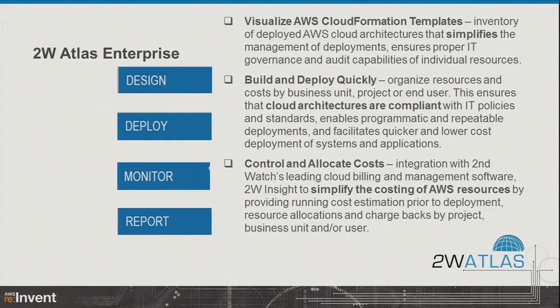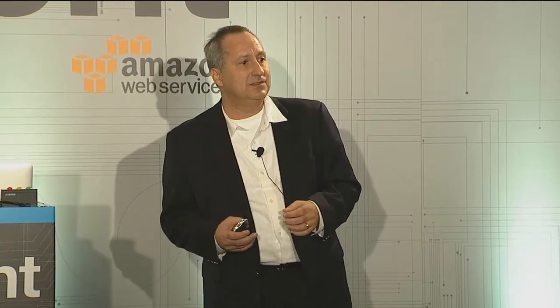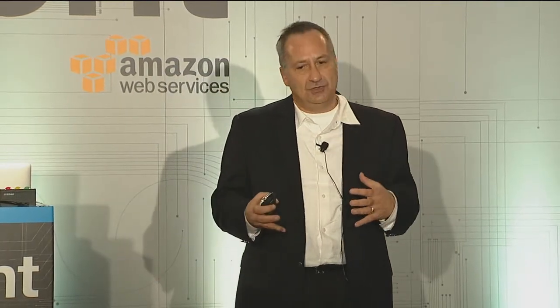How do I deploy them? How do I monitor them? And then finance always comes into this, right? How do I report out to make sure that we have the right bills paid, the right amounts paid, and all those types of things? That's really what 2W Atlas does: it allows you to visually do this.